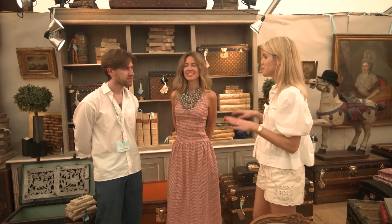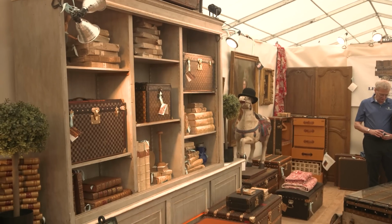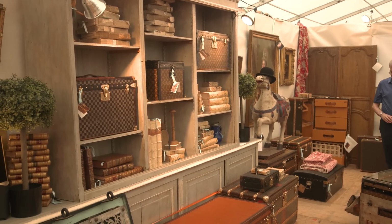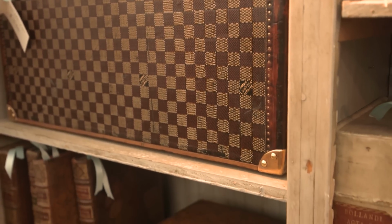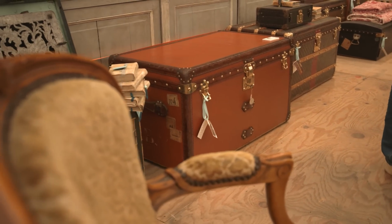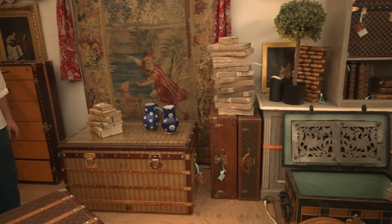Okay, so this booth stopped me in my tracks. It is beautiful. And Mallory just introduced me to Charlie, who's here from Paris for his first show at Round Top. So Charlie, there are so many beautiful pieces here. Is there one trunk that is the most rare or extremely special? I know they're all special, but maybe this one is a very interesting one because it's the oldest one we have here in the booth.